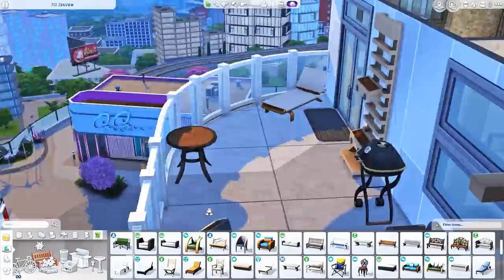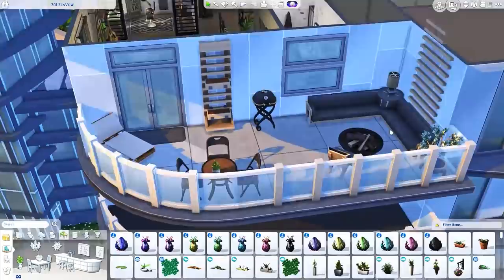But yeah, this is basically it for the apartment. I'm just gonna add some string lights around, and then we're going to be going on to the screenshots.